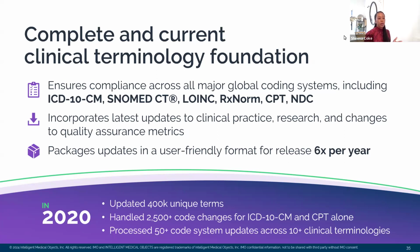Well, IMO's team of clinical experts and technologists have years of experience in a variety of fields like patient care and informatics, and these skilled individuals carefully curate our industry-leading clinical terminology by thoroughly monitoring all regulatory code systems like ICD-10, SNOMED-CT, CPT, and the like, and staying abreast of regulatory code changes and updating IMO's mappings behind the scenes to allow for our clients to confidently and credibly complete regulatory reporting requirements.